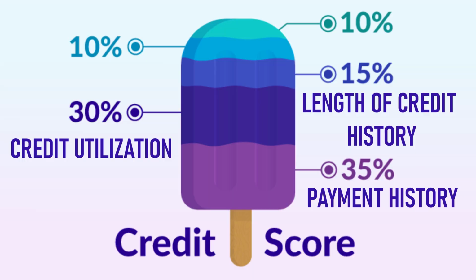Number 8, don't close old accounts. Your length of credit makes up 15% of your credit score, also known as credit history. The credit history section details how old your credit accounts are. So if you close your oldest credit card, your length of credit history will be shorter. Then your score will decrease.